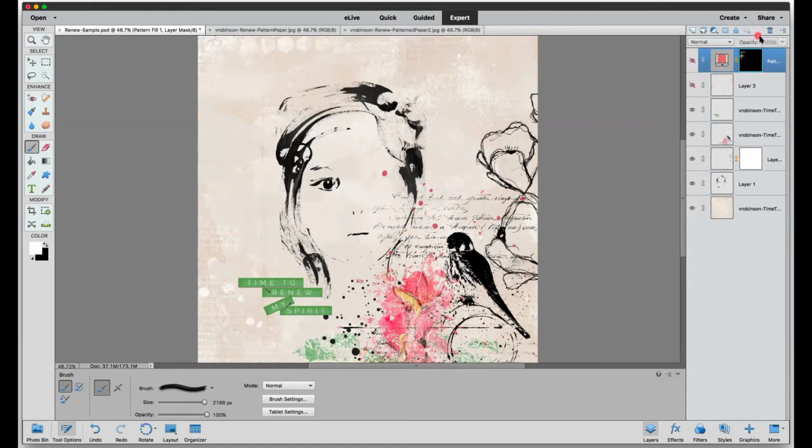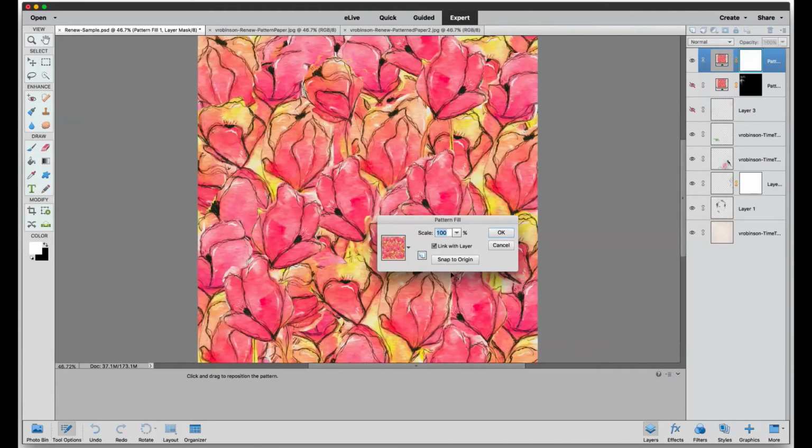Okay, so I came to the top of my layer stack and I'm clicking on the adjustment layer icon. It's the circle that's half black and half white. And then I'm saying pattern. This will always default to whatever the last pattern was that you created. If you wanted to use a different pattern, you could use this drop down and then just choose another pattern from here. And then you say okay.